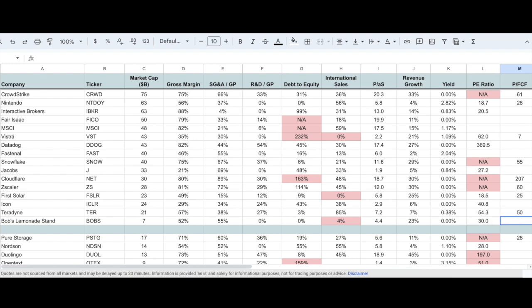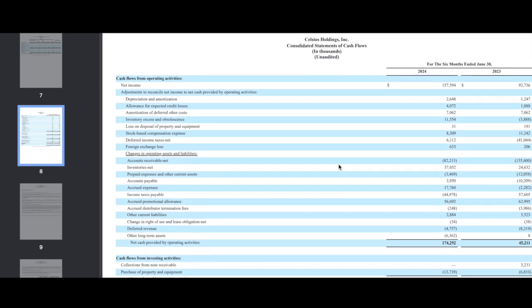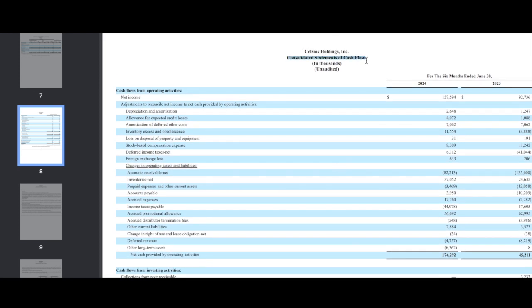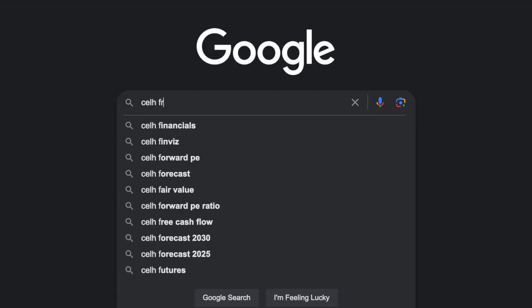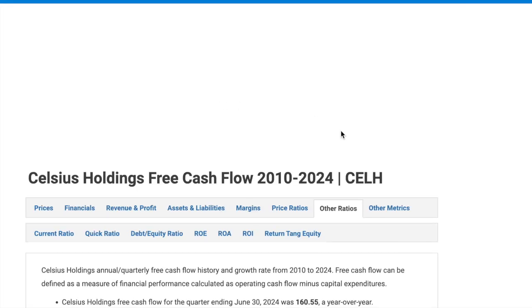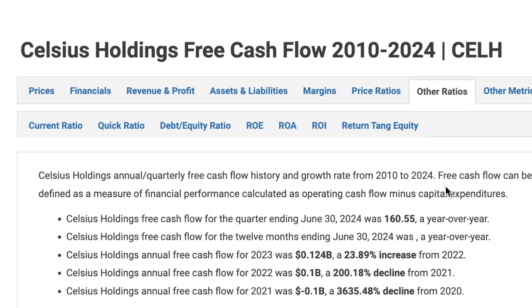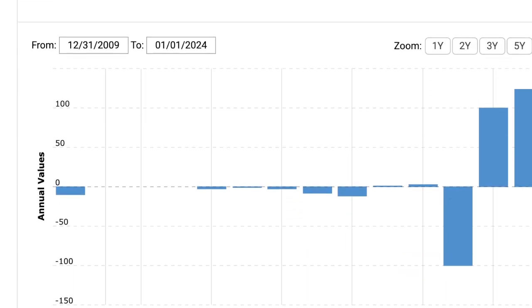All right, price to free cash flows. We can either go back to that investor relations page and look at the statement of cash flows right here, consolidated statements of cash flows. So we can use this consolidated statement of cash flows if you'd like. However, I prefer to have someone else do the work for me. I'll go to Google, type in Bob's Lemonade Stand free cash flow. And usually Macrotrends will display the free cash flow on an annual basis. If it seems wrong, you may want to double check it with that statement of cash flows, but to me, I find this a lot easier than going and digging through the 10Q when I don't need to.